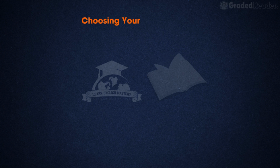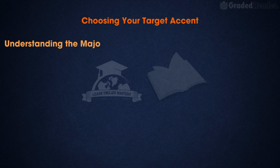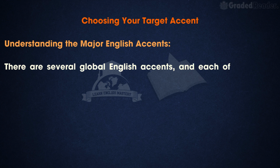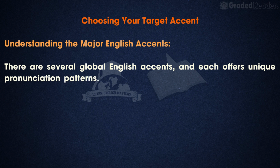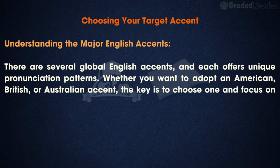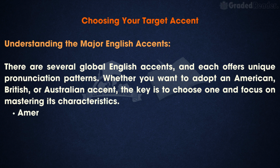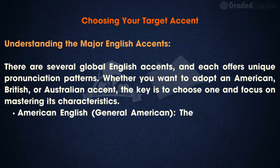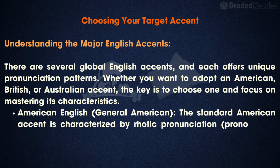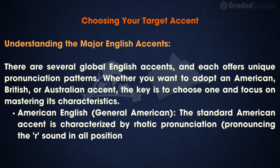Choosing your target accent, understanding the major English accents. There are several global English accents, and each offers unique pronunciation patterns. Whether you want to adopt an American, British, or Australian accent, the key is to choose one and focus on mastering its characteristics. American English, General American.